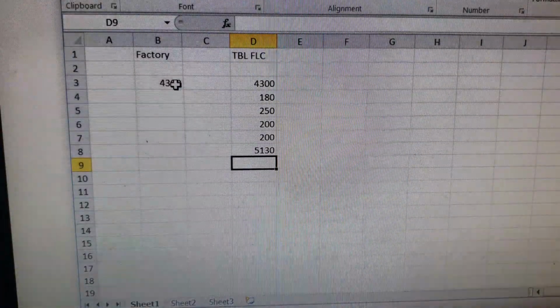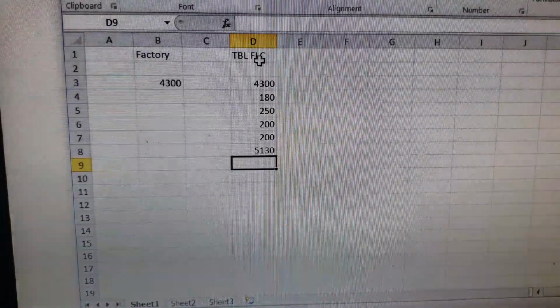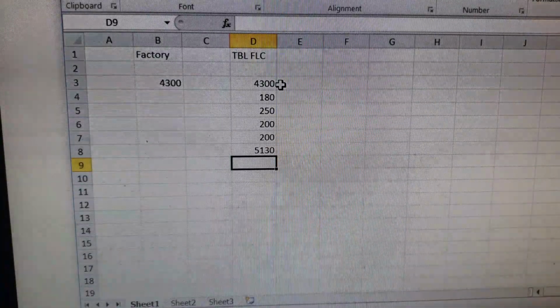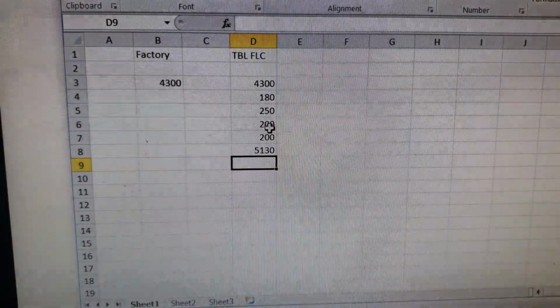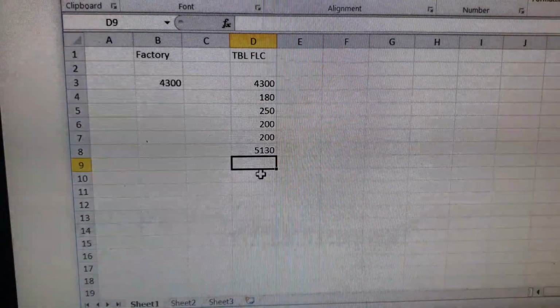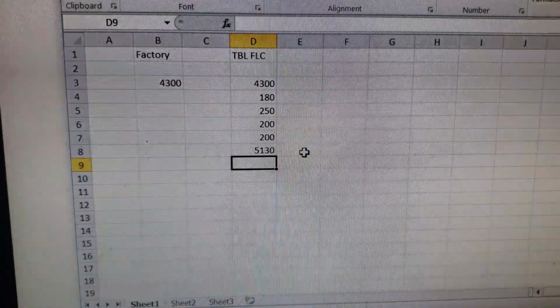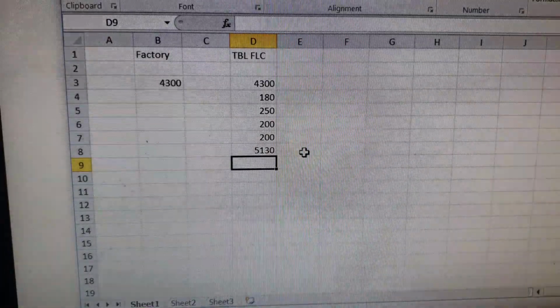I think a factory FJ Cruiser weighs 4,300 pounds, and my FJ Cruiser, so factory, is 4,300 pounds, I'm assuming. I think it's right in that area. And so I just added some weights in here. My truck scaled in at like 5,325 or something with me in it.